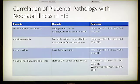Some other interesting findings that came out of those studies. Babies with the delayed villous maturation tended to have hypoglycemia. And again, I think that makes sense because that pathology is more commonly seen in gestational diabetes and obese patients. Babies with chorioamnionitis were more likely to have metabolic acidosis that was persistent. Babies with chronic villitis and basal ganglia lesions, we talked about that. And then the small for age baby with the small placenta tended to have a better clinical course and normal MRI.